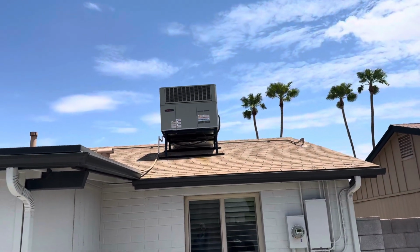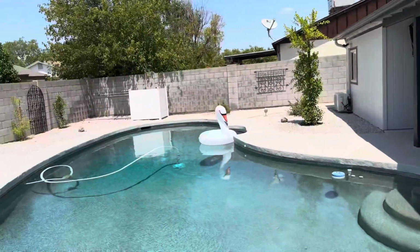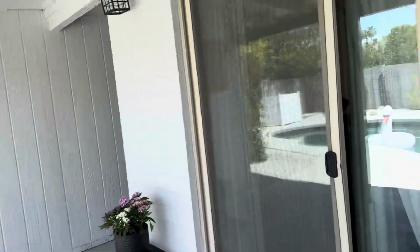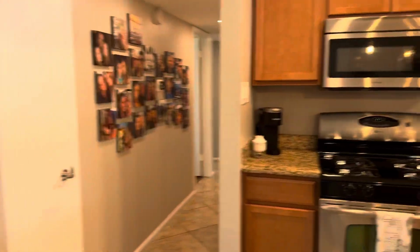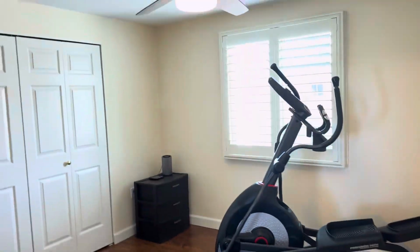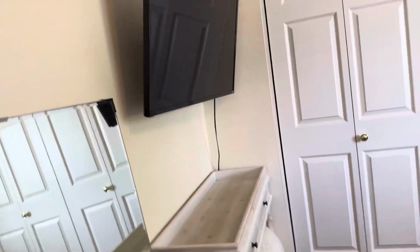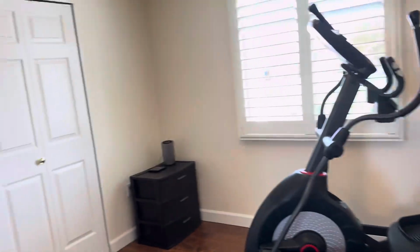Brand new HVAC, air conditioning system, heating system, not even 2 weeks old, brand new. TV conveys. Let me go through the hallway here. We've got guest bedroom number 2. She was using as an exercise room with display. This Peloton Schwinn deal probably would convey as well.